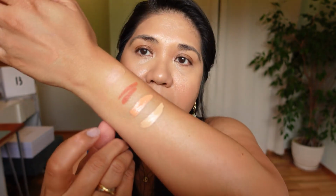What I'm thinking so far is that I like the corrector more than the concealer. And it could be just that I have the wrong shade, but I can't tell. But what you can see here is it doesn't cover up. Can you see that? It's not covering up my dark circles.